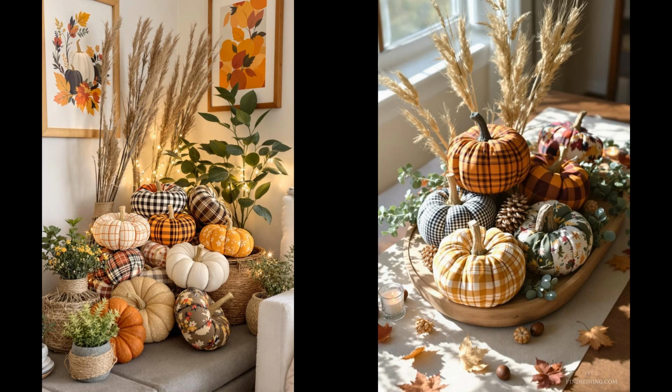Creating your own patchwork pumpkins is surprisingly simple. Gather leftover fabric scraps and basic sewing supplies. Don't worry about perfection. Quirky seams and offbeat color combos add personality. This project is family-friendly, affordable, and eco-conscious. Who knew recycling old shirts could turn your living room into a fall retreat?